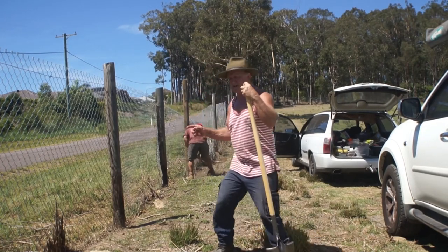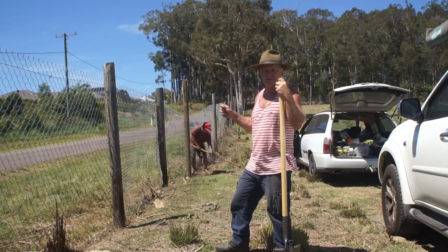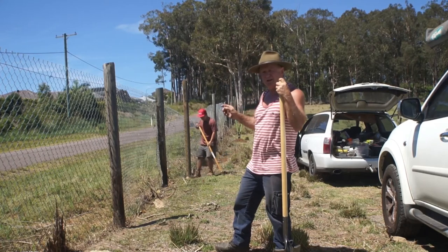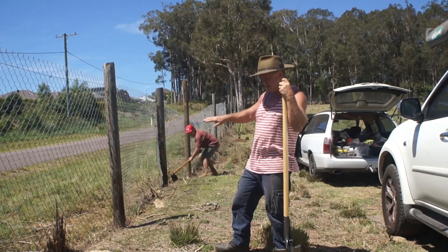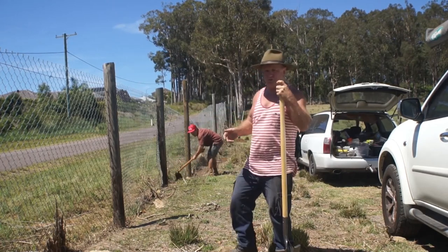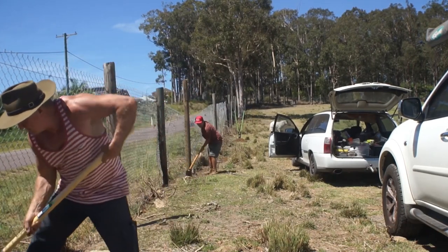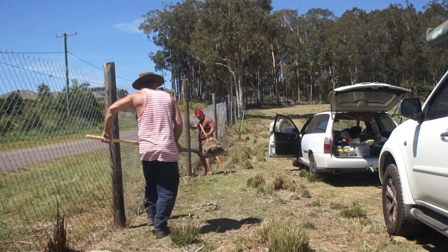So we tamp down the ground to make it more compressed around it so the pole stays in stronger. But the other problem we've got is we haven't got enough soil. And if there's not enough soil rising up to the post, water can sit there and cause it to rot. So I'm going to pinch a bit of dirt from everywhere. Here's a bit of a chunk.